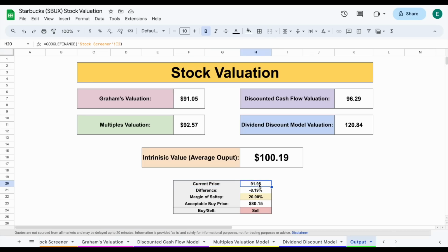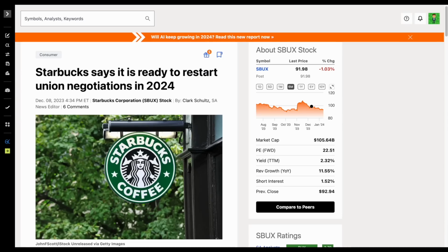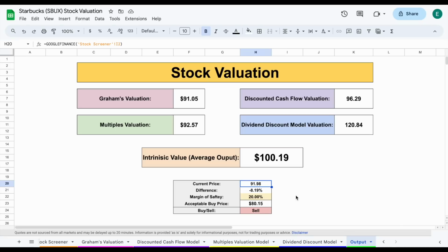Obviously, nobody knows what's going to happen to the stock price short term, and with some of the recent news, we don't really know what's going to happen to the stock price short term, but long term, I still feel pretty great about holding this company in my portfolio. I think they still have a lot of potential international growth, and I think long term, I'll see very nice dividend growth from this company. So there you go, there is a quick analysis on Starbucks.